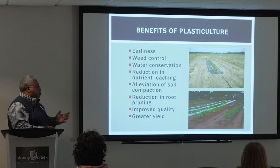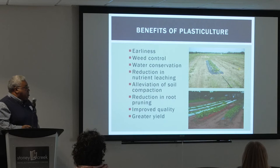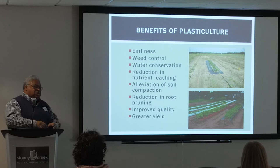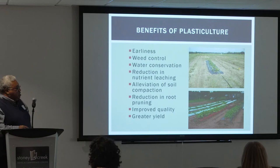And you can actually use the machine to make raised beds without plastic if you just want drip irrigation without the plastic. Then, reduction in nutrient leaching, as I was just talking. So if you put fertilizer down and then you put the plastic over it, then when the rain comes in, it leaches nitrogen really bad. So with the plastic, you don't get that leaching as much. And then you can add nitrogen through the drip, and you don't lose it just from a rain that comes the next day or something to that sort.